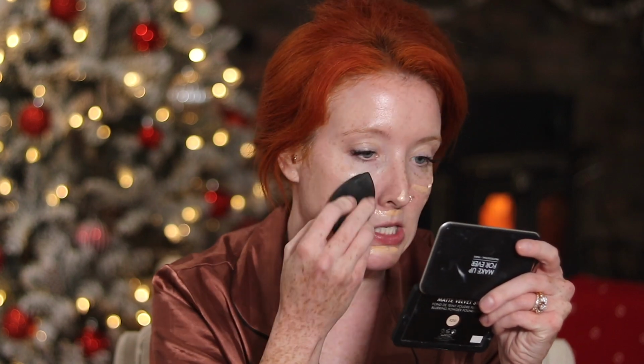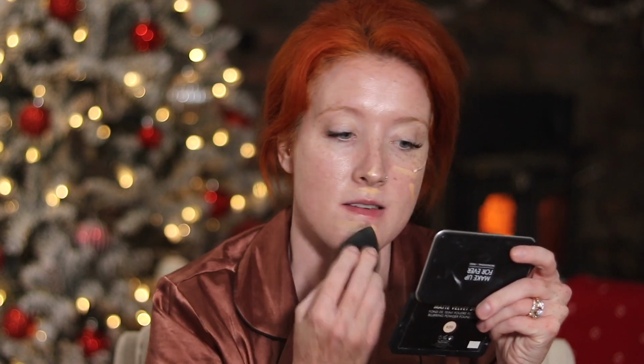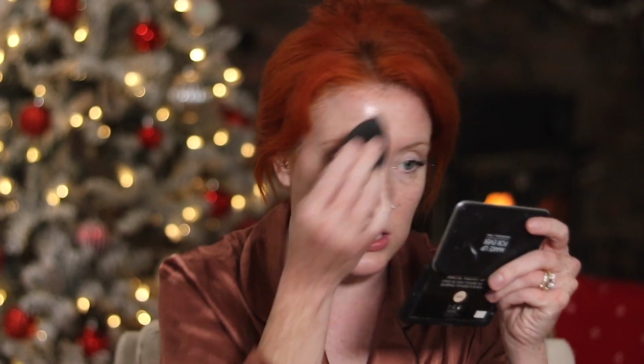So I just take one side of my damp beauty blender where I'm not going to be using foundation, and just blend these two together, and then you're going to look like the Tin Man. Plus, doing this with it being so cold out, it gives amazing hydration to the skin, which is really, really desperately needed right now.